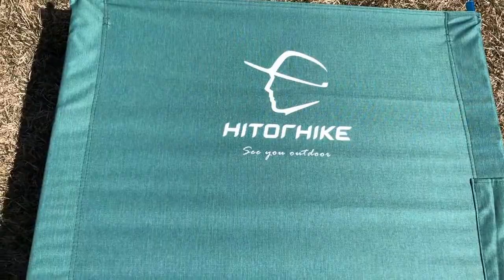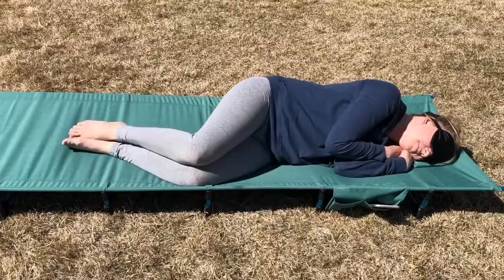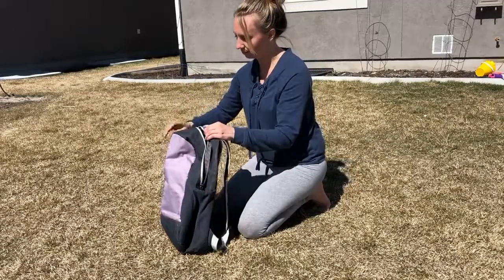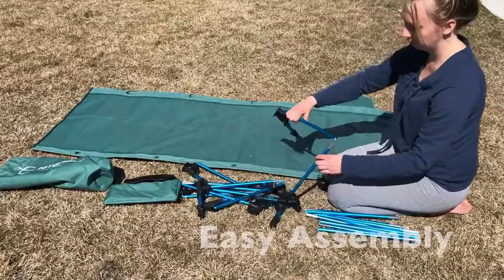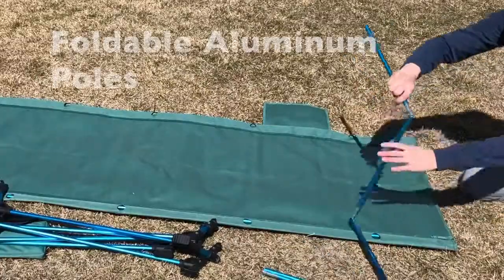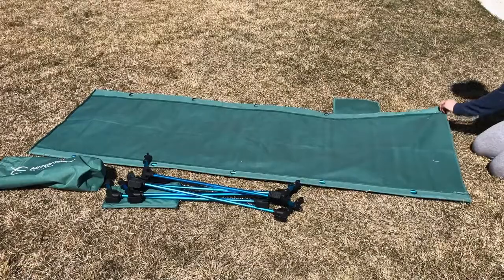The Hit or Hike camping cot will get you off the hard, rocky ground and back to a good night's rest. This lightweight package can fit in a hiking backpack for all of your outdoor treks. To assemble, connect the leg pieces together. Next, slide the support bars into the canvas.